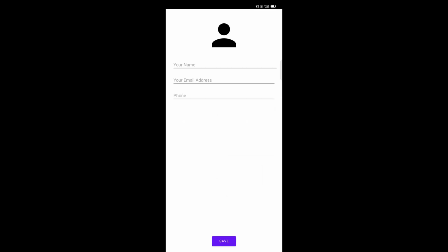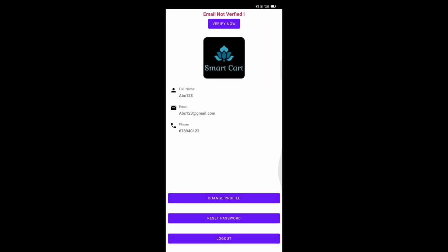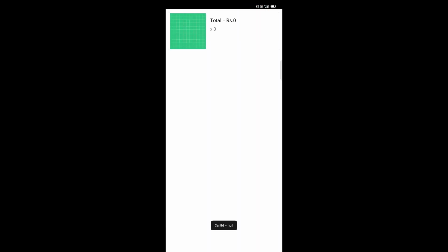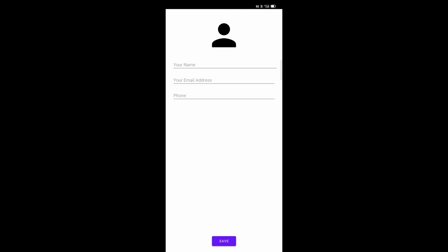The settings page gives direct access to the customer to comfortably change the profile. It also has an option to change the profile picture if necessary. The navigation bar has options like dashboard, profile, cart, settings and logout. The dashboard directs to the dashboard itself. The profile shows the profile. The cart, since the cart is yet to be connected, it shows 0. This is the settings page that is already told.